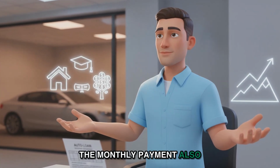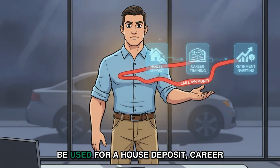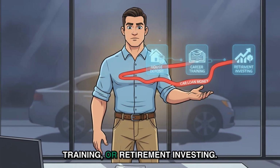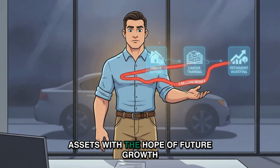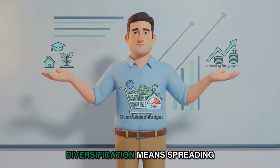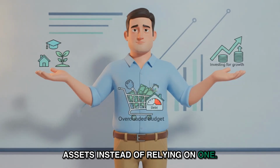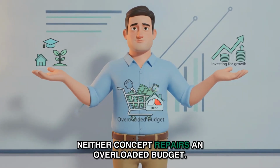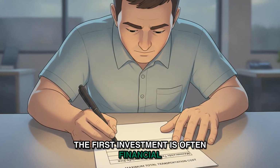The monthly payment also competes with other goals. Money committed to a long car loan cannot be used for a house deposit, career training, or retirement investing. Investing means putting money into assets with the hope of future growth while accepting the risk of loss. Diversification means spreading investments across different assets instead of relying on one. Neither concept repairs an overloaded budget. The first investment is often financial breathing room.